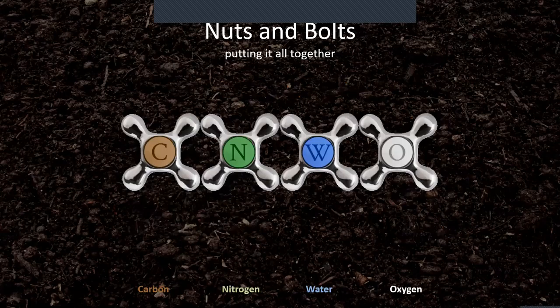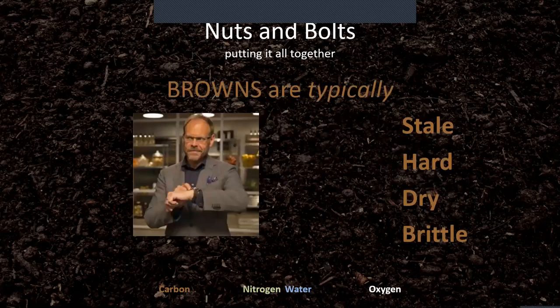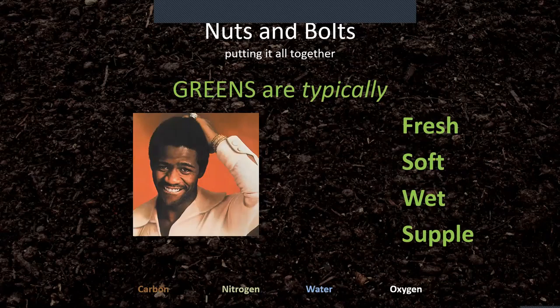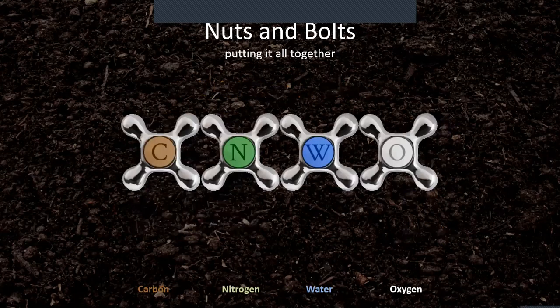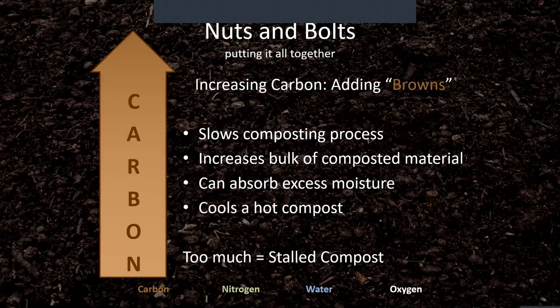So we have carbon, which we talked about in our browns. We have nitrogen, which we talk about in our greens. Green things are typically fresh, soft, wet, or supple, and they are very high in nitrogen relative to how much carbon they have. Browns are typically stale, hard, dry, or brittle. They have relatively low amounts of nitrogen relative to carbon. So we have carbon and nitrogen on the left. Now our two knobs remaining are water and oxygen. So how do we put this all together?